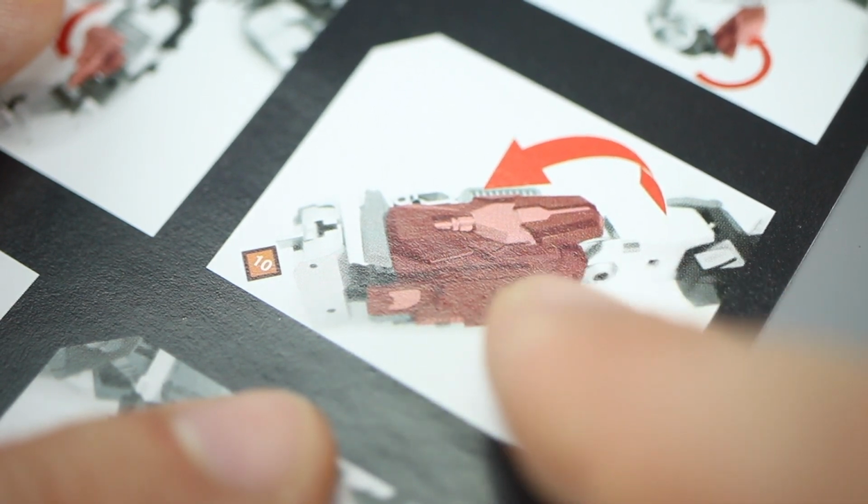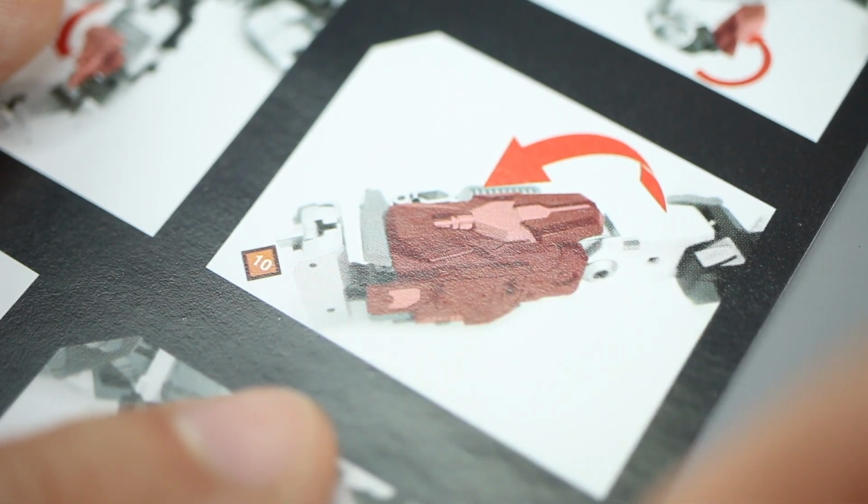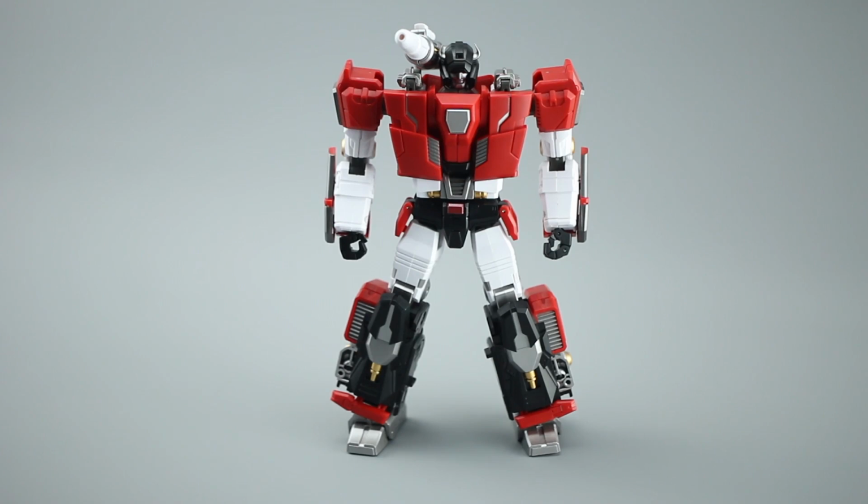Equally, I'm sure that you saw that there was quite a bit of movement in the legs, the robot mode legs, including moving the bull legs around to get them into position. This bit of instructions is basically all you get to say what you're supposed to do there, literally. Oh, that just folds down and magically ends up in the right place, look at that. So yeah, it leaves a lot for you to figure out for yourself, and that's fine, but it's just one to be aware of.